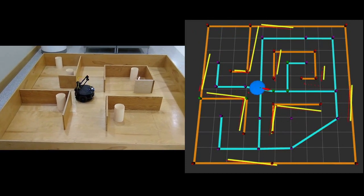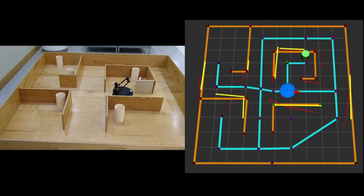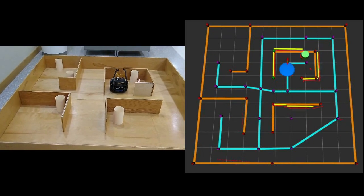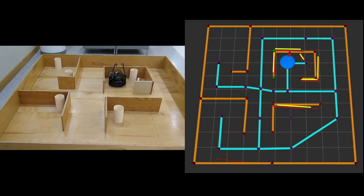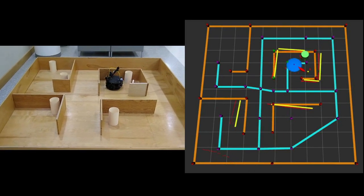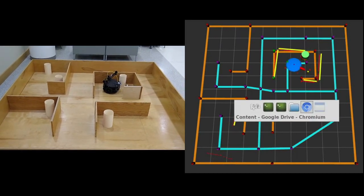Any error that you see, such as this line not matching the global line, is the error between where the robot thinks it is and where it actually is in the world frame. So you can see during rotations that error spikes up pretty good. That's because the robot is turning and needs to figure out after the turn how much it's turned and how much error is accumulated. And then here it's found the candle, it's created a new waypoint to drive to, and extinguished it.